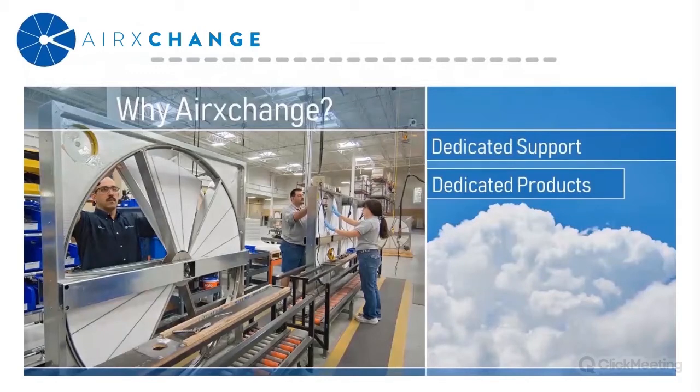Also, by choosing to use standard products with customizable features, it allows us to be very competitive from a pricing structure, especially when you take into consideration other manufacturers where you may be dealing with a one-off custom style product, which has a tendency to get real expensive real quick.